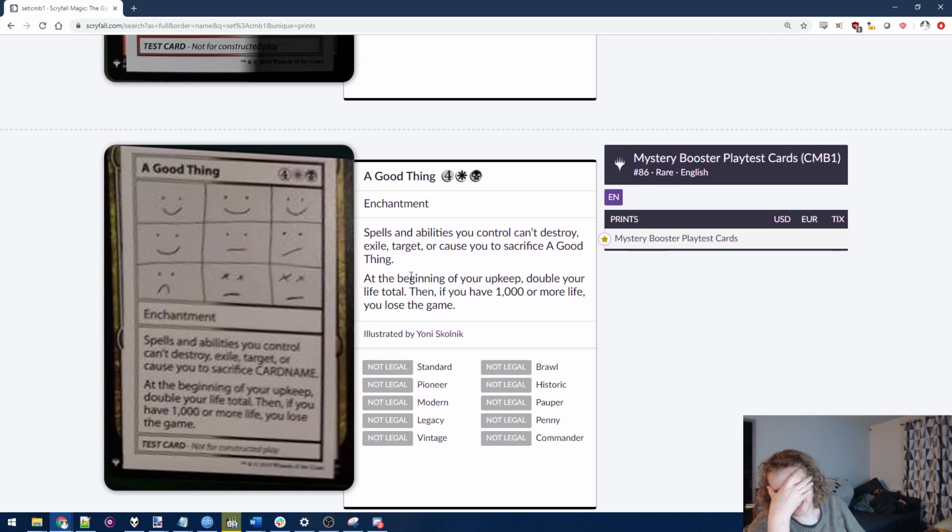The opponent is like, okay, how much life can I let them gain? Should I try to play the long game and see if they'll get all the way to 1,000? It just leads to really bad games, because then what is your opponent doing? They're no longer attacking, they're no longer trying to destroy your stuff, because they're trying to win by A Good Thing. Yeah, this card is really ridiculous. It's a neat idea, but I don't see how this leads to good gameplay at all.